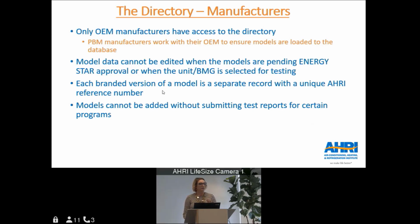When a manufacturer is submitting models for Energy Star review, the system will place a lock on them, so that once they're submitted, and as the engineer is reviewing and HRI is submitting to EPA, we don't have any chance of data getting edited on the directory side and then published incorrectly on the EPA side.